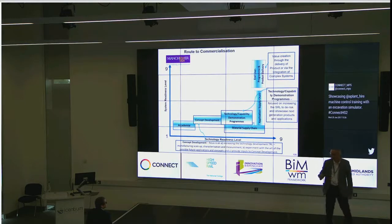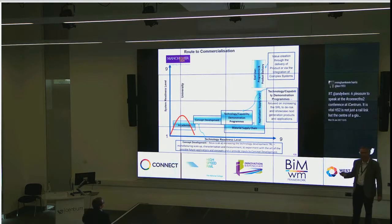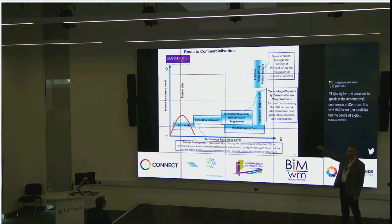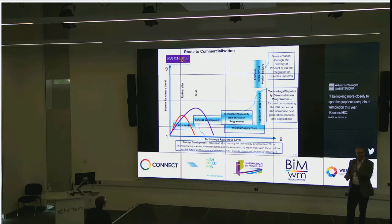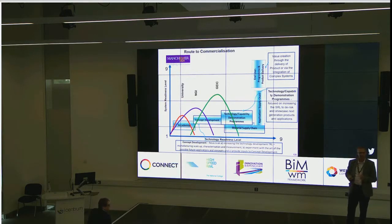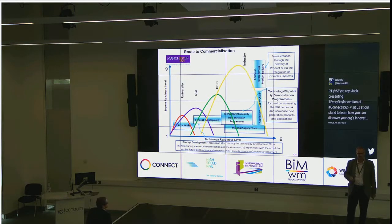Just summarising it, this is the journey. I forgot about this chart. This is the summary. We're still very much, if you think of a new technology, it goes on the journey from bottom left to top right. We are an academic institute. The NGI is really pushing the boundary from technology into concept. The GEEK is about scale up, but we want to work with you in industry.